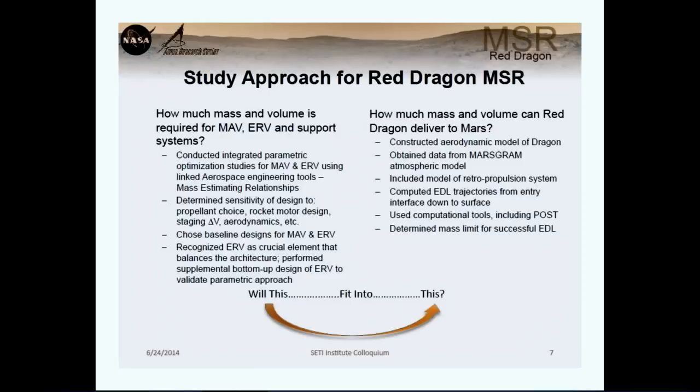And the separate question is, how much mass and volume can the Red Dragon deliver to Mars? And hopefully, this will fit into that. That's basically the essence of the study: does this pile of stuff fit into that? To answer that question, we had to go into quite a bit of depth into both sides of this equation. We had to do a pretty detailed design of the Earth return vehicle and all the modifications you would need for the Dragon capsule, and then a very thorough analysis of exactly how much we thought you could land on Mars, and then compare these two.